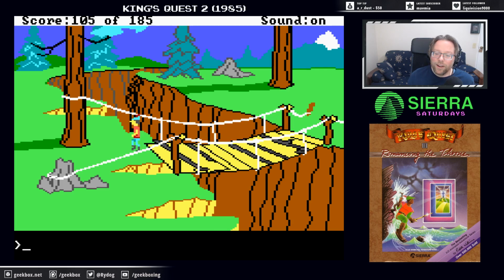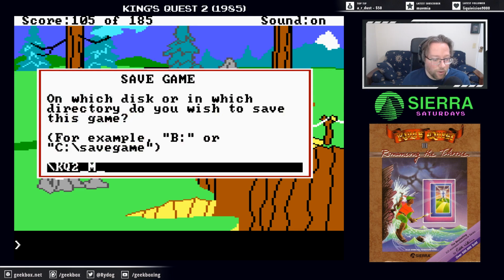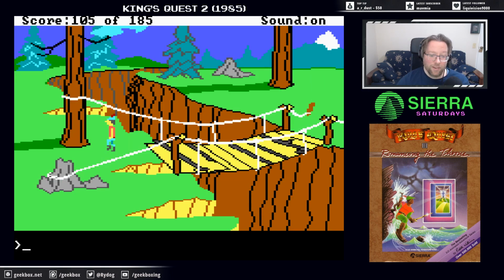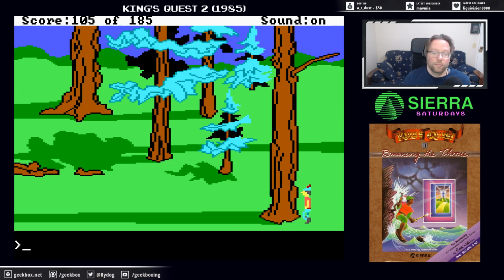All right. That is trip number 6 across the bridge. And I have to be stout of heart if I'm going to get the third key. Okay. Now, we want to go this way.